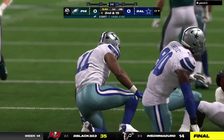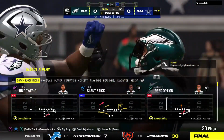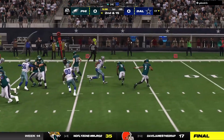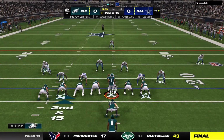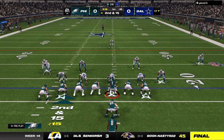First down and disaster as he's tackled well behind the line of scrimmage. Sometimes you just sit back and marvel at what he can do defensively. Speed, strength, quickness, he's the whole package. And that package just wrapped up the runner for a loss. So a 5-yard run the other way in the wrong direction, and that leads us to 2nd and 15.